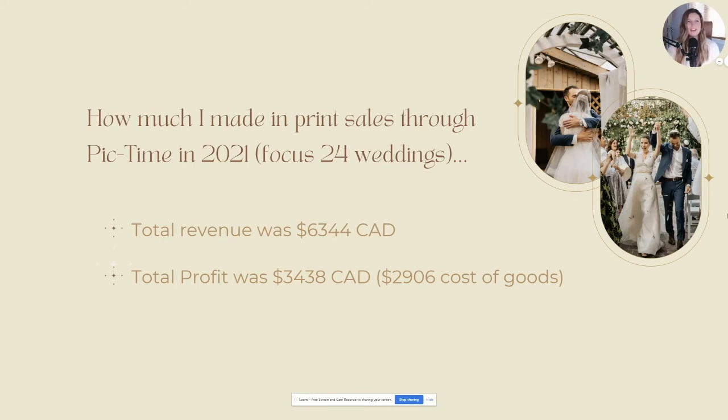Okay, so now the exciting part. Let's talk about numbers. I'm going to share with you right now how much I made in print sales through Pic-Time in 2021 for the whole year. Because pretty much all of my galleries are weddings, let's just focus on the fact that I had 24 weddings in 2021, and that's where the bulk of it all came from. That's how I earned the print sales, through these 24 weddings.